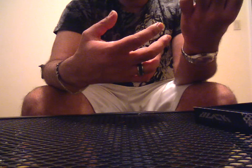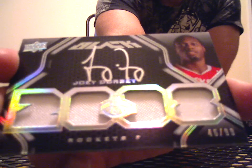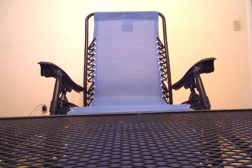Not this guy. Are you serious? 46 of 99. Quad patch auto. Quad jersey auto, actually. Silver ink of Joey Dorsey from the Houston Rockets. I refuse to let Joey Dorsey be the last hit for me for basketball tonight, so you know what that means.